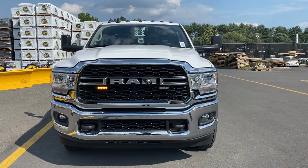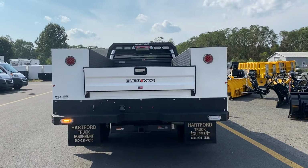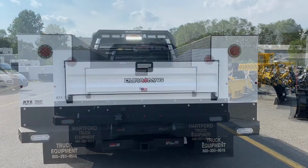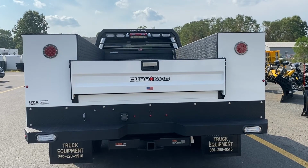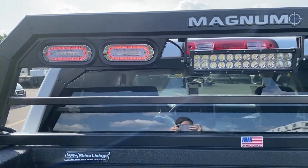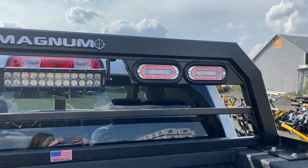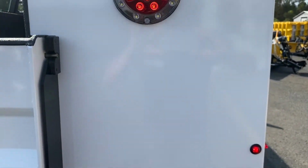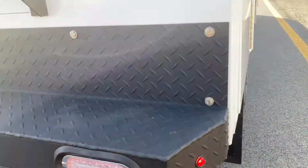We've done the front of this truck with 2 Whelen Ion strobes. In the rear, we have Buyers all-in-one backup, stop turn tail, and strobe lights. On the Magnum headache rack, we have an LED 13-inch light bar for nighttime illumination of the cargo area. The body uses all LED stop turn tail, backup, and clearance lights.